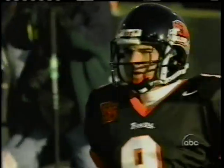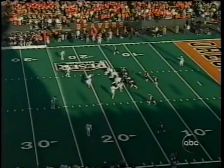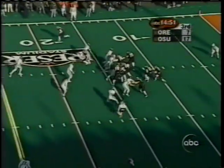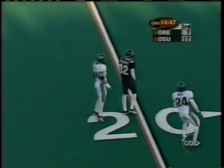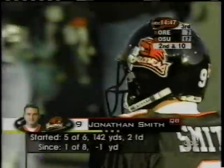Dennis Erickson, Oregon State coach. Mike Bellotti, the Oregon coach. Bellotti won the ball game a year ago. Here's Jonathan Smith throwing behind the man. He had Prescott open and just threw a bad pass. Threw it behind him. Well, Smith started 5 for 6 in this game, 142 yards and 2 touchdowns.